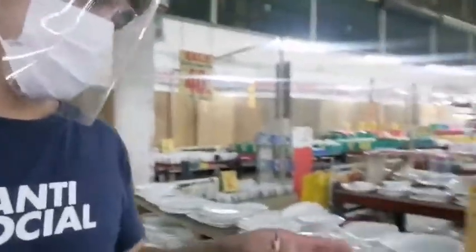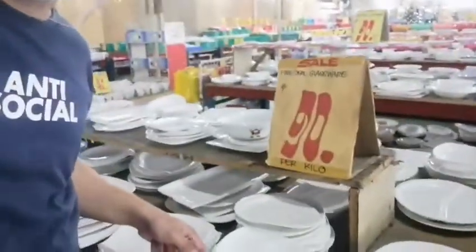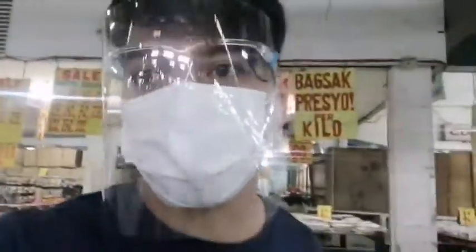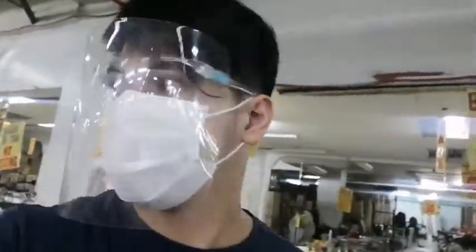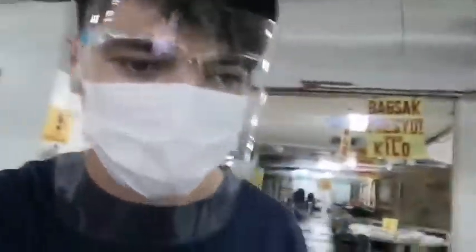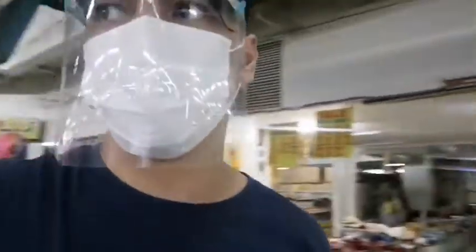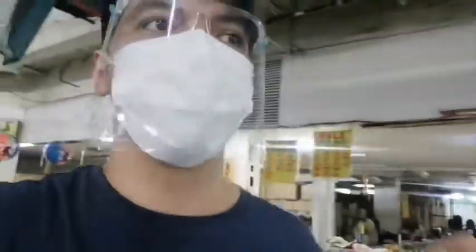Per kilo. So yan, katulad nito, we have this, and it's per kilo, 90 pesos per kilo. So, fair enough, no? Magaganda rin, and okay pa naman ang mga quality niya. So, there are a lot of things to choose from.